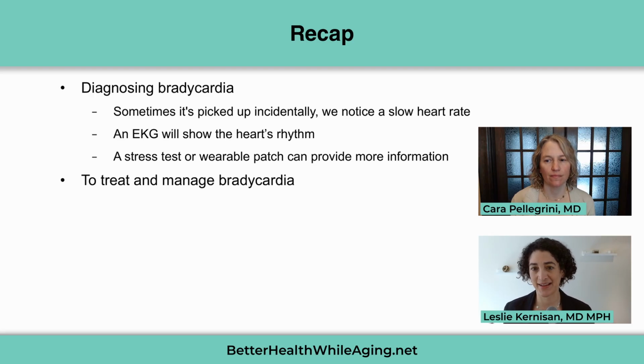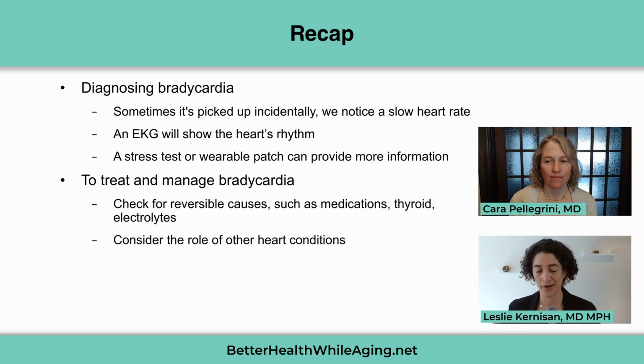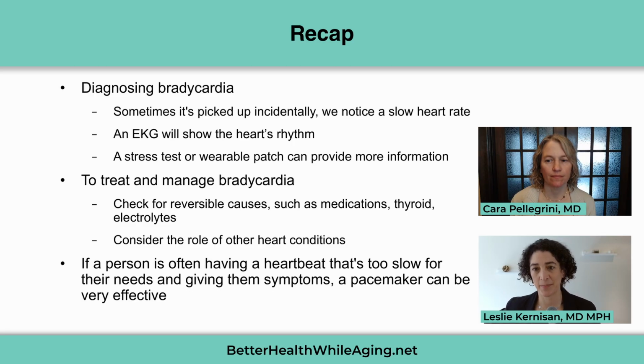And then you said that to treat it and manage it, we look for reversible causes, medications. What else did you say were reversible causes? Thyroid. And electrolytes. And that this condition can also be caused potentially by other heart problems that people have had, which can also affect the electrical system. And then that a pacemaker, if a person is often having a heartbeat that's too slow for their needs and giving them symptoms, can be very effective.